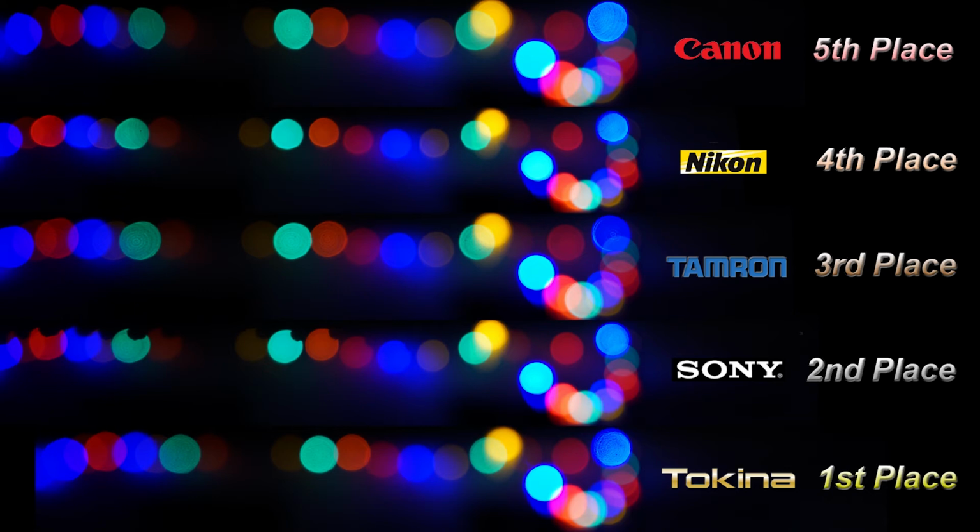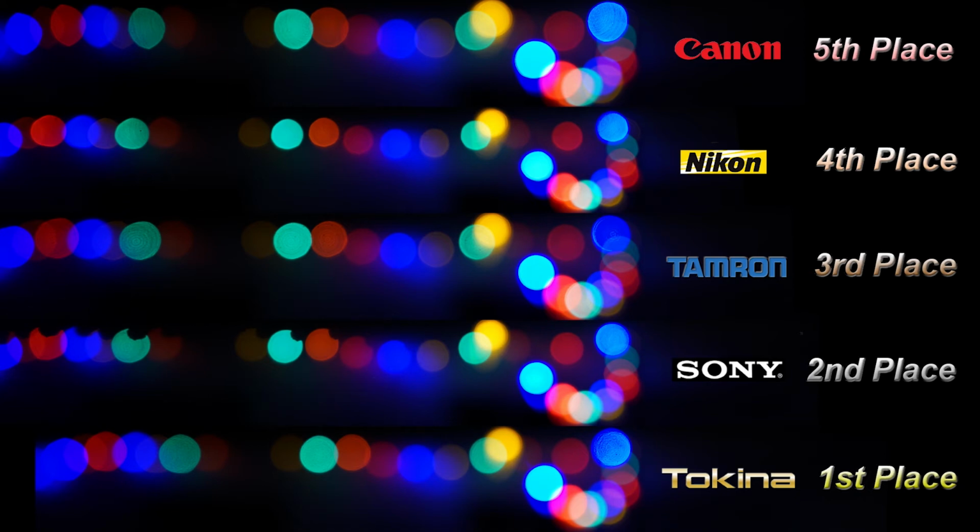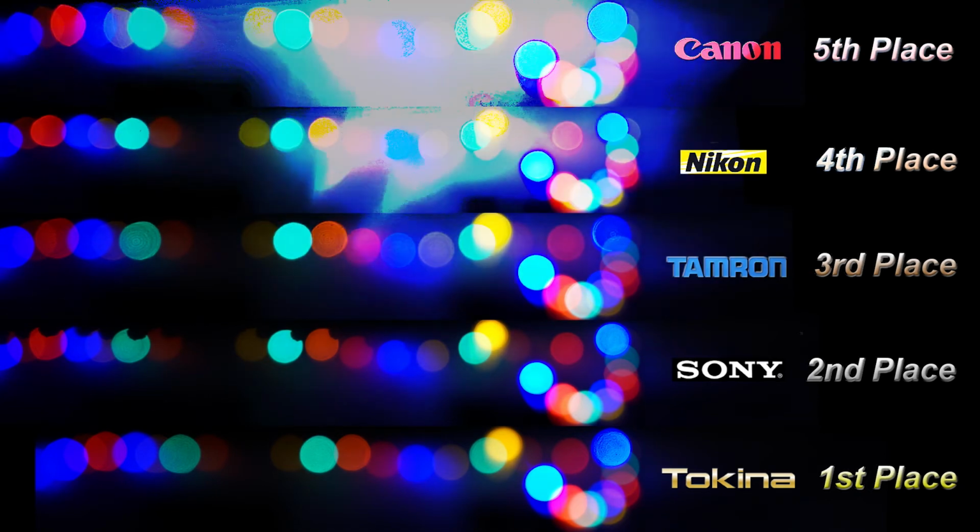Once more, I thought that the Tokina looked the best, and the Canon looked the worst again for the same reasons. Check out the Sony, where some of the bokeh balls look like they were chomped by Cookie Monster. I've never seen that before.